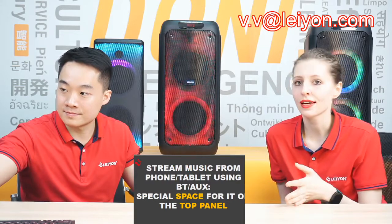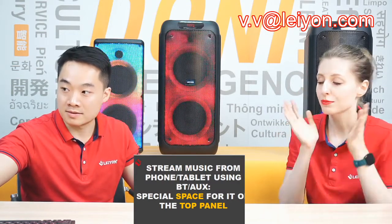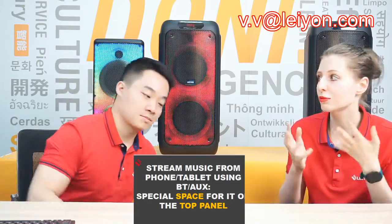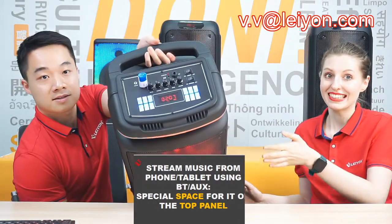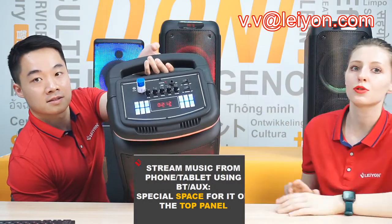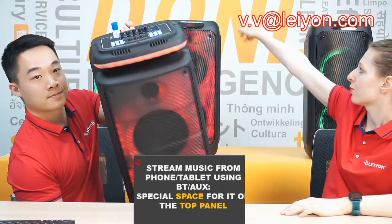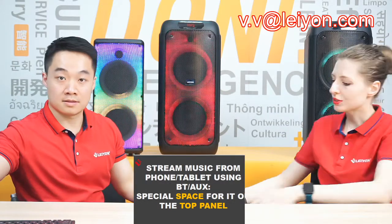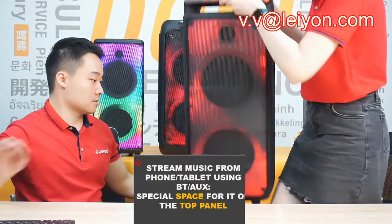Well, again, you can have your music from different sources, like from phone, tablet. You can use Bluetooth. You can use an aux cable to connect to your phone. And there is also a special place here on the top panel where you can put your phone. I think a tablet for this one might be too big, but for other models, it works. Maybe we can put it here and use a smaller one for demonstration because this one is too big.